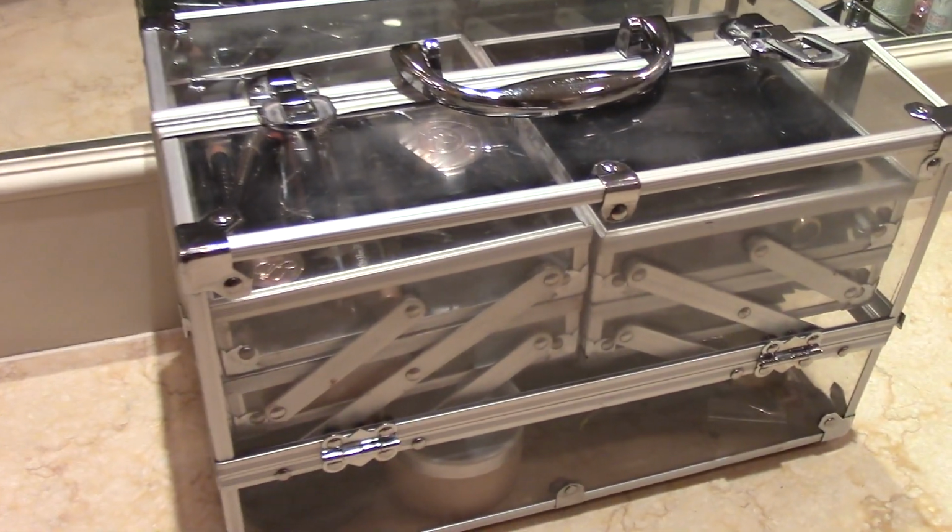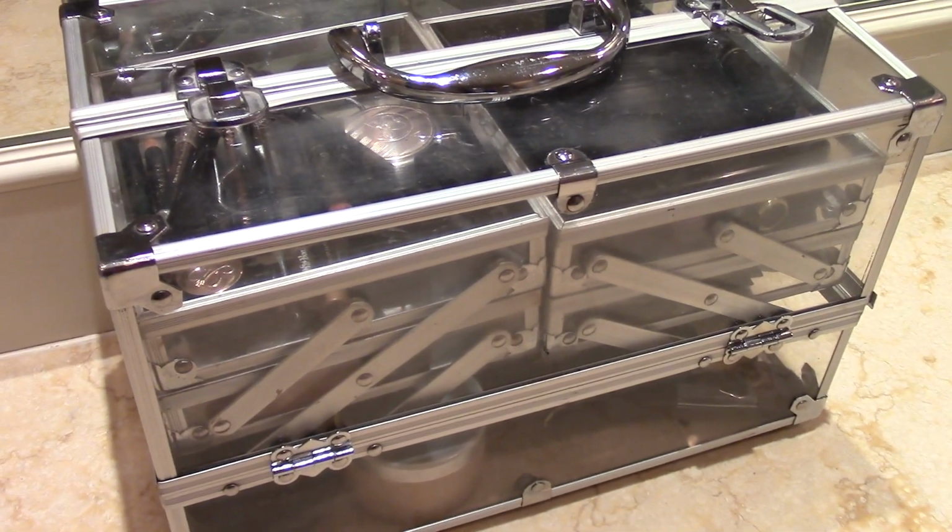Okay, to the left of that, we have my makeup tackle box, and this thing has been a godsend. I've had it forever. It's about ready to fall apart. It's unhinging, but I'm still using it. I think I got it on Amazon. I Googled makeup tackle boxes. Makeup artists use these all the time. And I just love it.